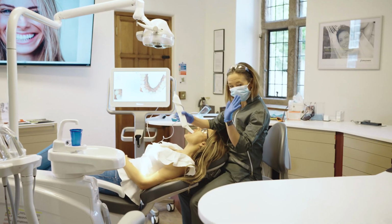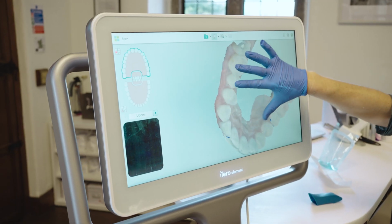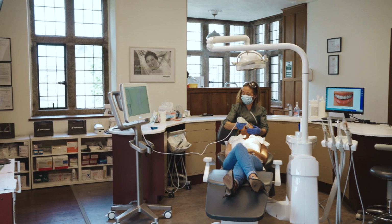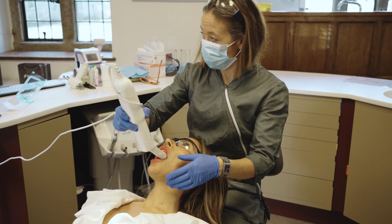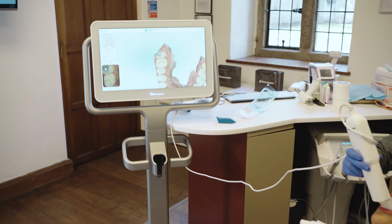This is Jeanette, who runs our dental suite. Hi, Jeanette. Scanning with the iTero, that's amazing. It's a way of mapping the dentition. You can adjust the scan to give people an idea of the outcome that they can expect. We're doing a lot of dental implant work here, and also braces with the Invisalign system.